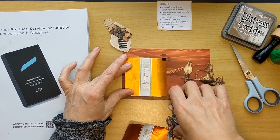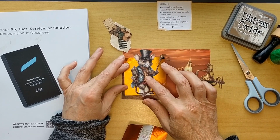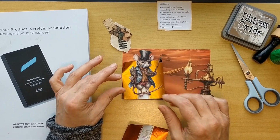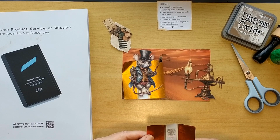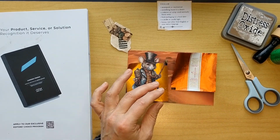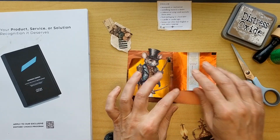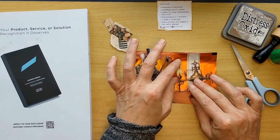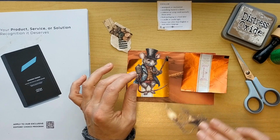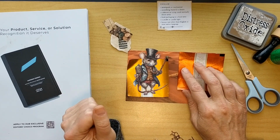I love the glow and the texture of the wrapping. It's really soft on the fingers, and I like it as a background behind the mouse. I find it even looks a little bit like the glow of the lamp, as if it's the shine or the sheen of the lamp somehow. But then there's this white stripe behind it. I'm not sure what I want to do with that.